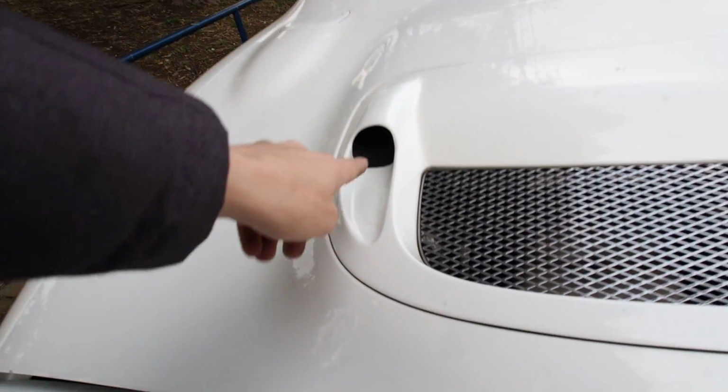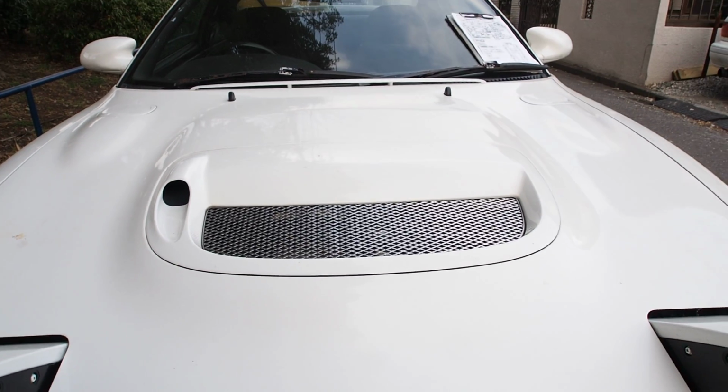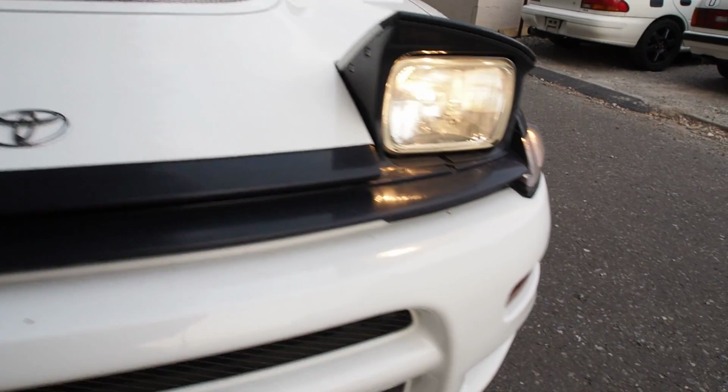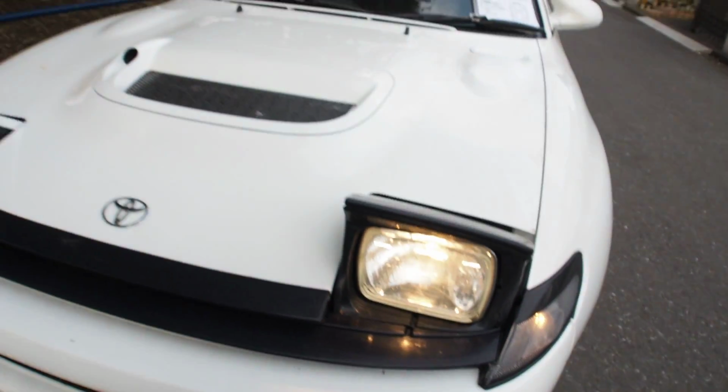Okay, what does this do? A lot of people are wondering about this because it looks technical. It looks like a hood scoop letting air into something. You would assume something like that goes into an air box, but as we know, the air box comes in from this vent here. So what does that do?